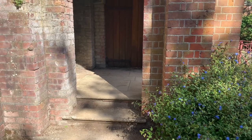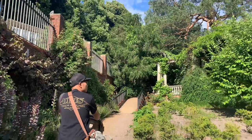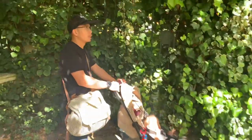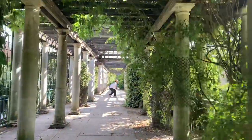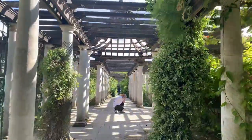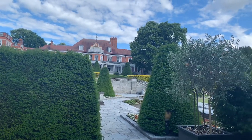Let's continue with the tour. This place is quite a hit for photo shoots. There's one here, and then we spotted like three more separate groups. And to my left is the Hill Mansion I was telling you about earlier.